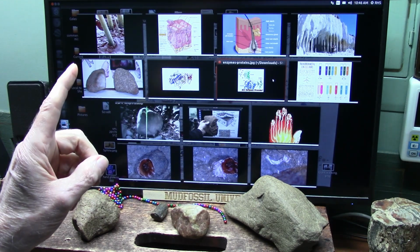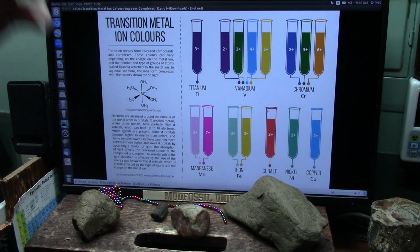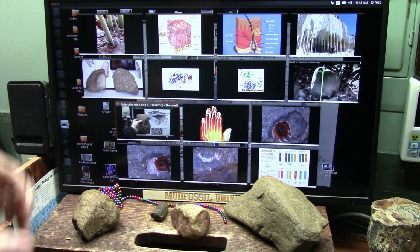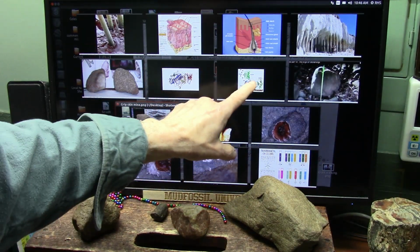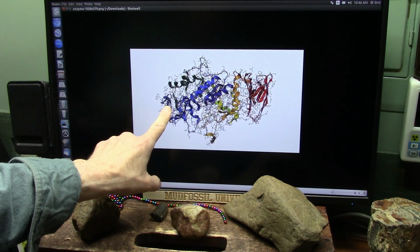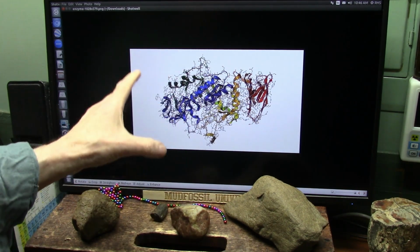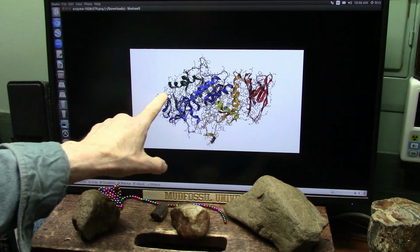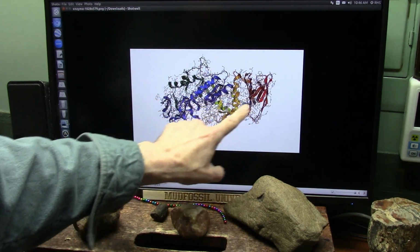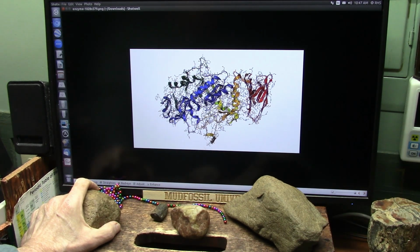Now, here's what we're dealing with: the transition metals and all these different colors. That's why you see all these fancy-looking colors in rocks, because of the transition metals in there that have locked in. These are the most important thing, really, that you can imagine in your body. They are proteins and enzymes. And these are so sophisticated and complicated, they allow for all of the processes of life.